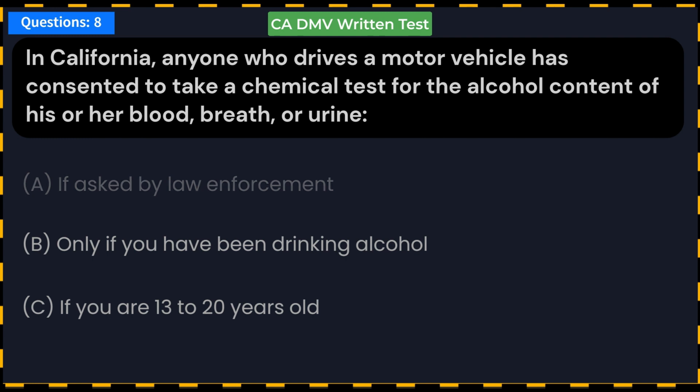The correct answer is A. If asked by law enforcement, as the implied consent law applies to anyone who operates a motor vehicle, irrespective of their age or whether they have been drinking.